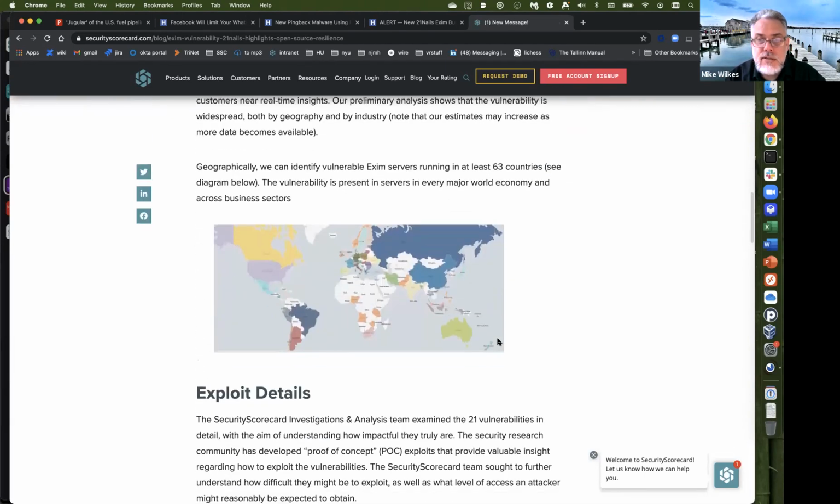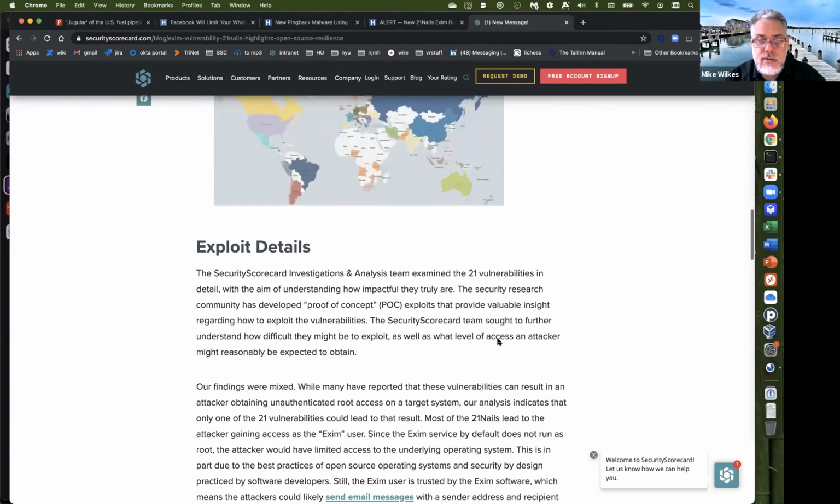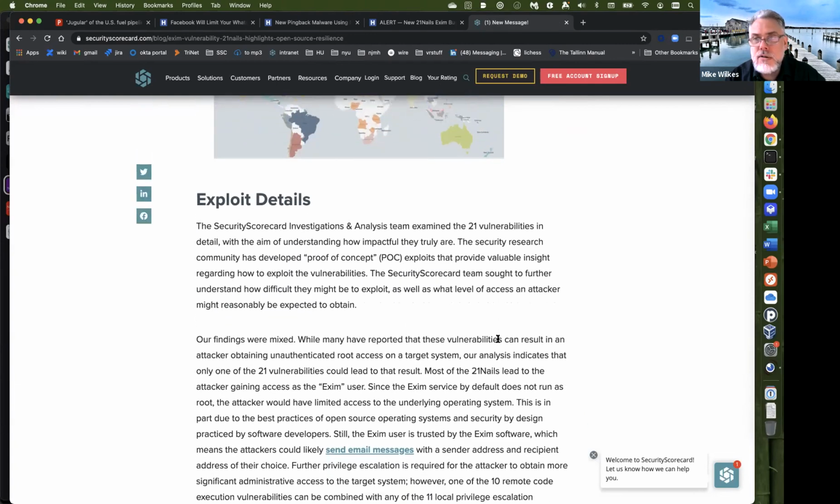We've seen that it's in 63 countries at the moment. Some of the details of the exploit are not actually easy. They're hard to move beyond the proof of concept exploit.